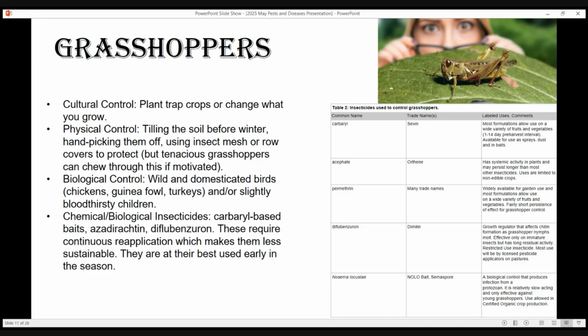On the right, we have a table including various insecticides that can be used to control grasshoppers. The first column has the common name, the second column is the trade name, and then the third column we have labeled uses and comments that may be helpful. So any questions regarding grasshoppers?